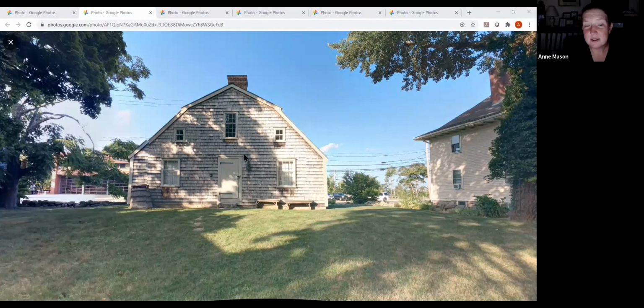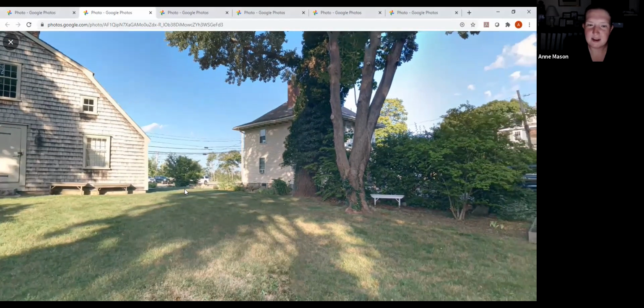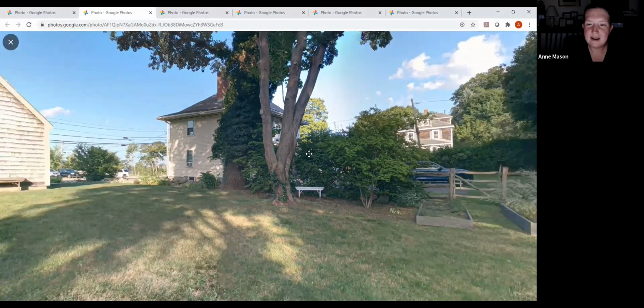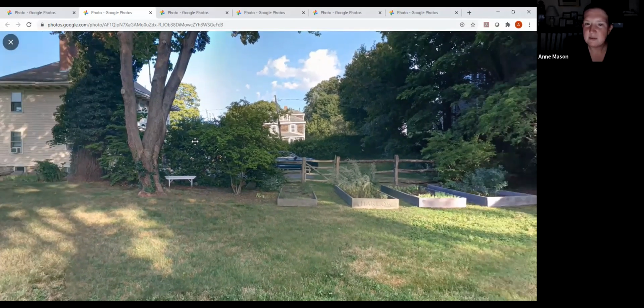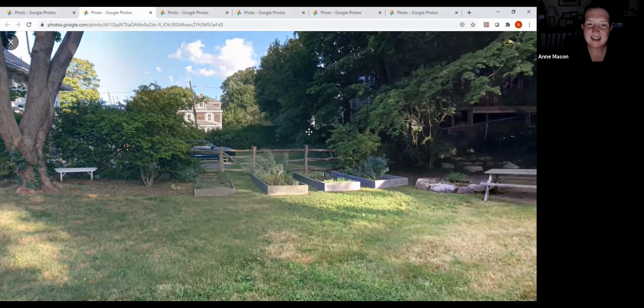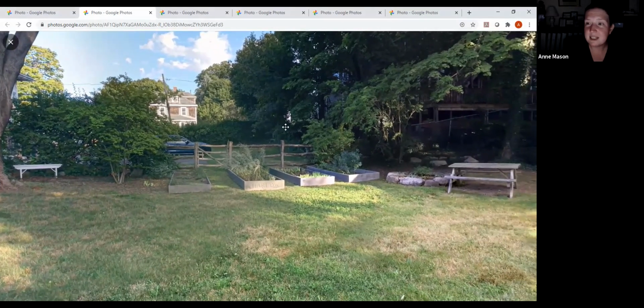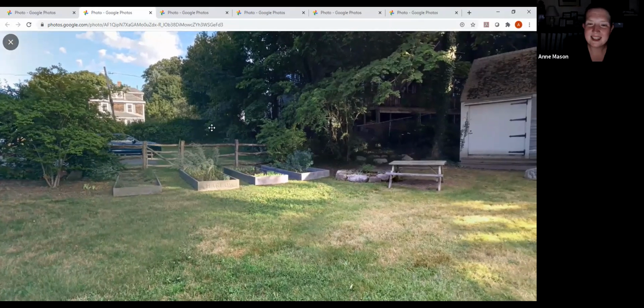west side of the house, where we have the door that we normally enter when we have tours. So this is the west side of the house. You can see that beautiful gambrel roof there with the two different slopes going up. And then I'll just spin around again. So again, you get the sense of this space here. It's not a very big yard. We do have some raised garden beds, which our volunteers take care of, and we try to have plants there that are appropriate for the colonial period.